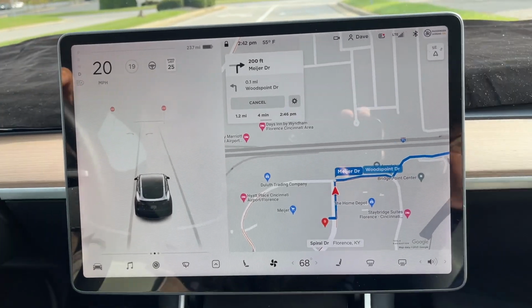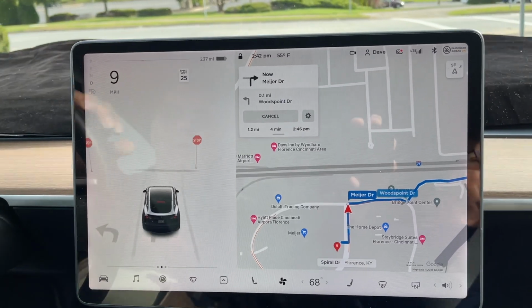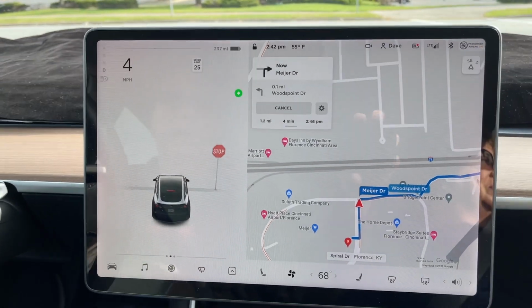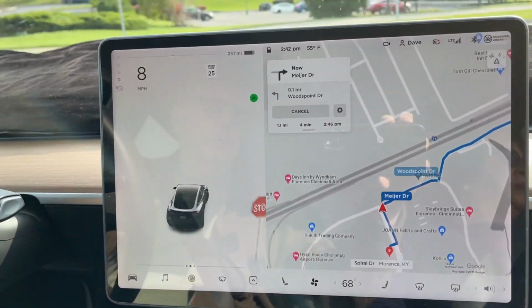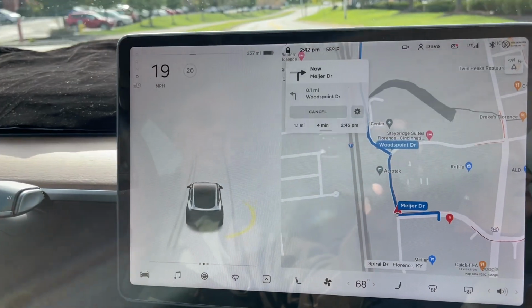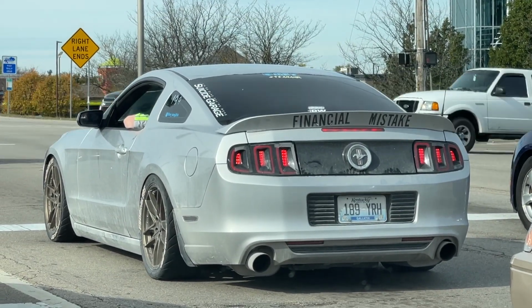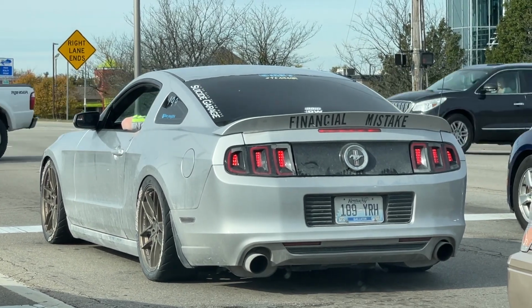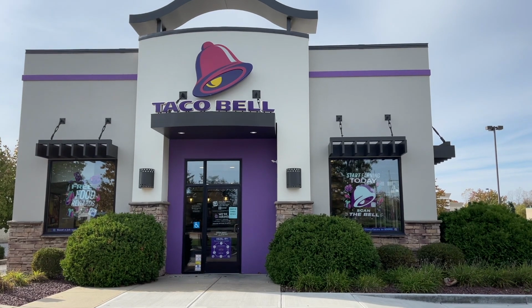All right, just leaving the Florence Supercharger. A shout out to Sarah in her blue Model X. She has had it for 4 years and really loves it. All right, we're on to Taco Bell. There's nothing like a Mexican lunch.